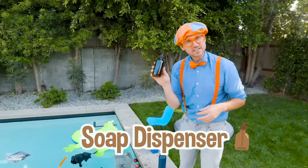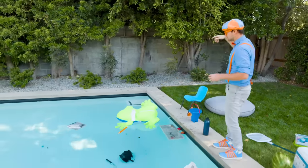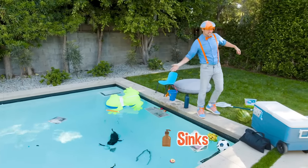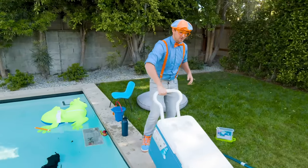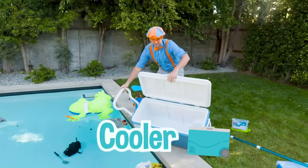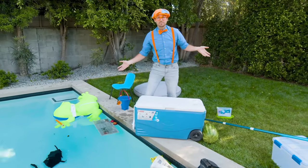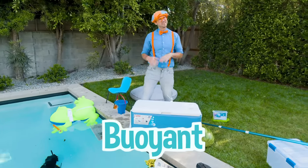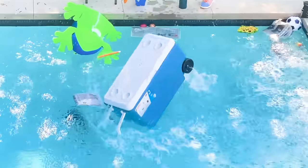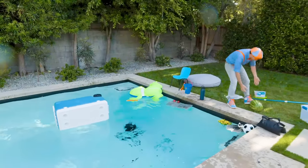Whoa. Yeah. A soap dispenser. I love washing my hands. Do you? All right, here we go. Whoa, where'd it go? Went down to the bottom. That must mean it sinks. Wow. Have you ever used one of these things before? This is a cooler. Yeah, you typically put a lot of ice and drinks in here. But for now, it's really empty. So that must mean it's probably really buoyant and not very dense. So I bet you know if this will sink or float. Look at it. It floats. Yeah. So that means it's less dense than water.